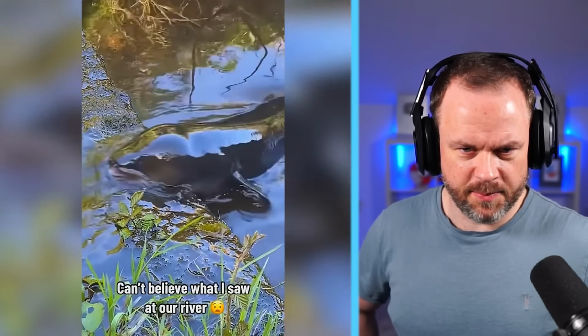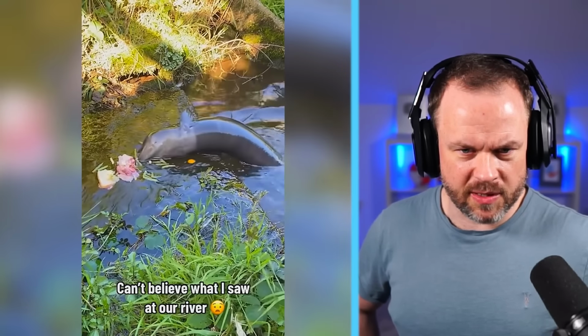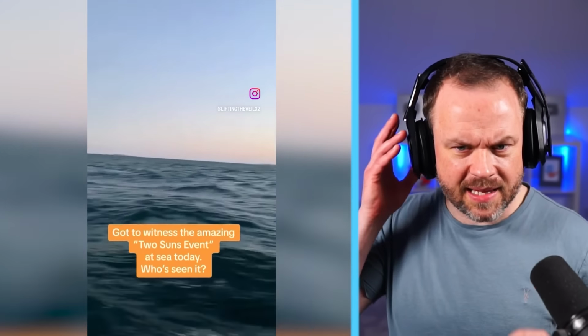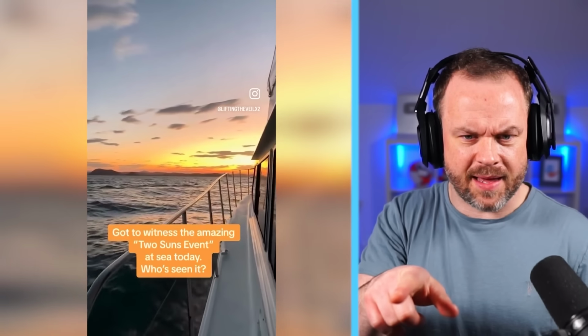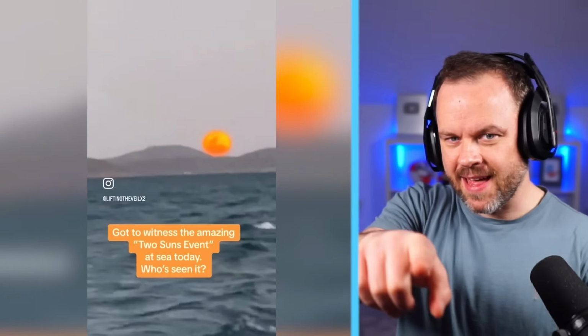What is that? It looks a bit like a dog and a dolphin. And it's literally... What? Hang on a minute. Do you know what that was? Got to witness the amazing two suns event today. Hang on a minute. There was one sun over there and there's another one there. Ah, you gotta get up earlier than that to catch me out. The other one is the sun. That is the moon. But because they're both here at the same time, the sun is reflecting on the moon, which makes the moon look orange.